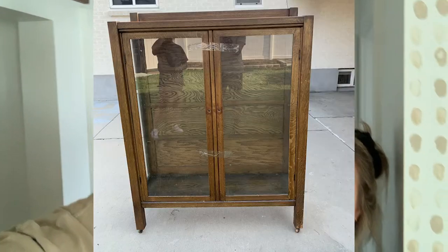We are going to be flipping a piece of furniture to make it look like a more expensive piece of furniture. Basically, we have found this expensive piece of furniture on Pinterest. It looks like it's about $2,000.